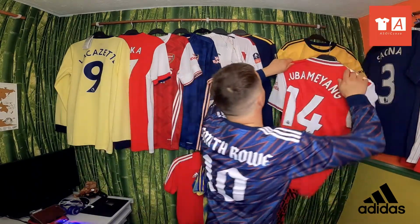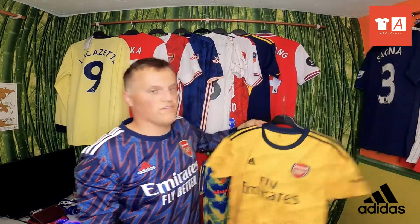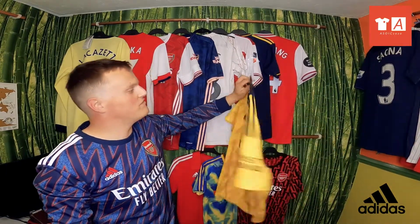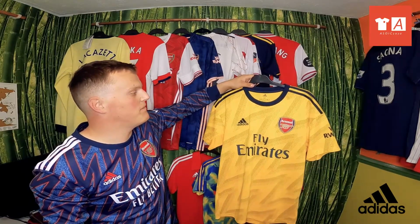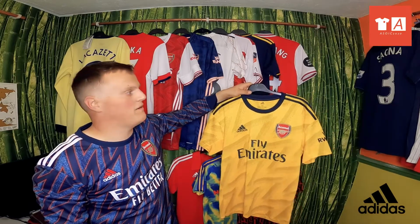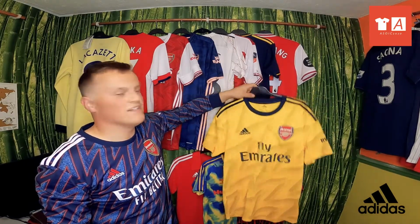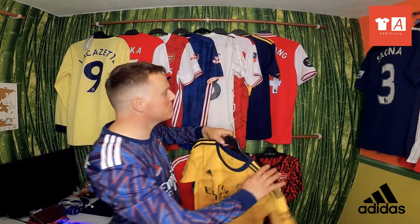And then we finally got the remake, or the new version of the Bruised Banana style for the away. This one is just blank, but it's a really nice shirt, and when this was released, it was like, wow, they've done a nod back to probably one of the most iconic Arsenal shirts in their history.